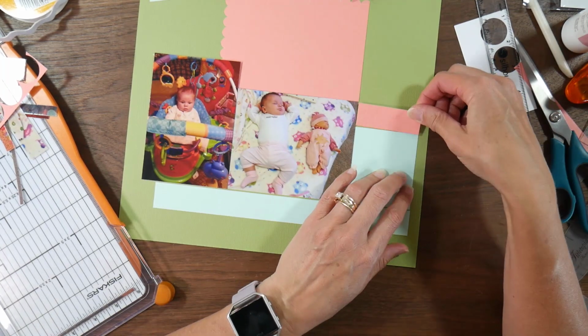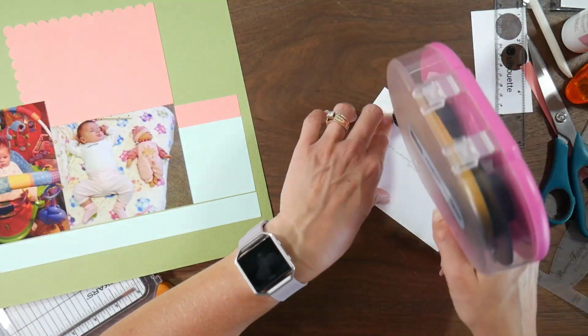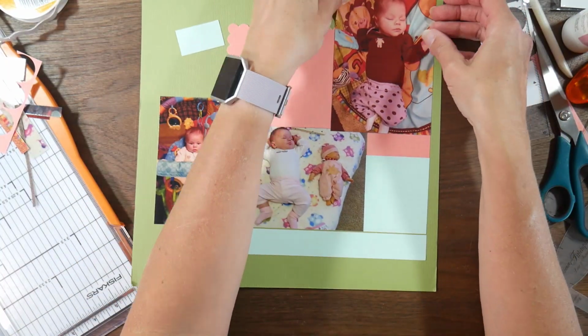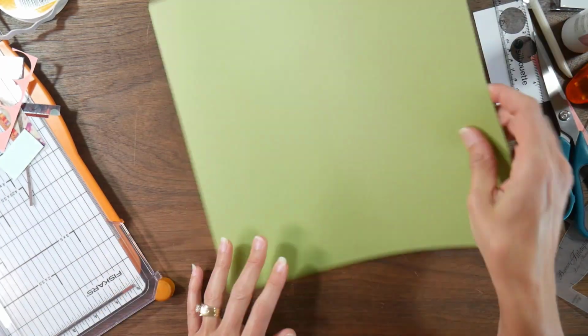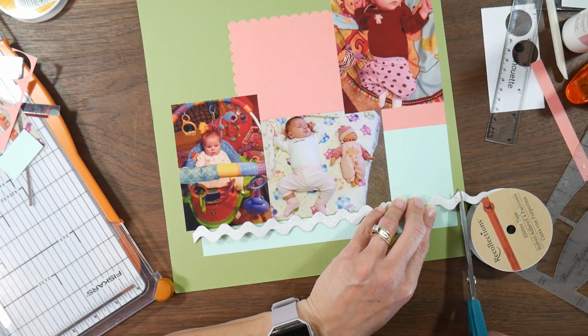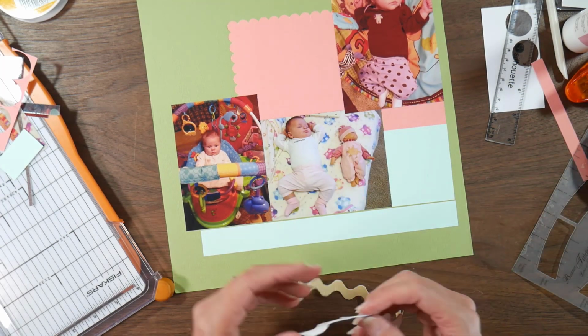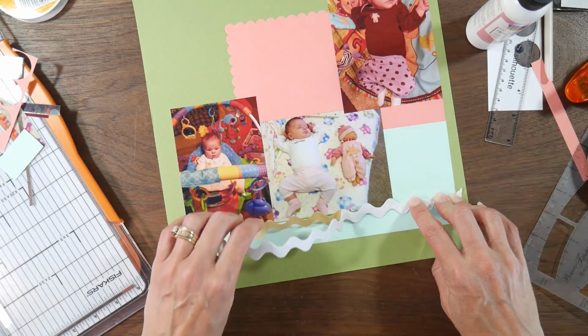And here again, because my pictures are different sizes, or I laid them out slightly different, I wanted to fill in that gap there with a peach cardstock strip. And if you're wondering why I turn my pages over when I get all the pictures adhered down, that's so I can rub it down really well without adding even more fingerprints to my photos.